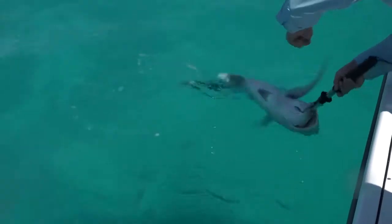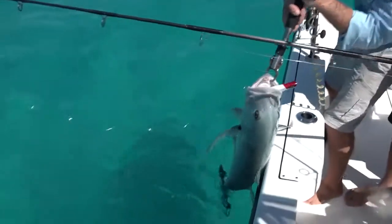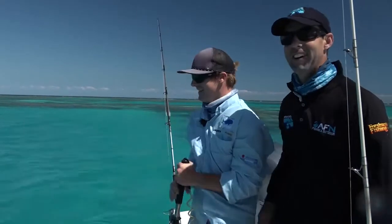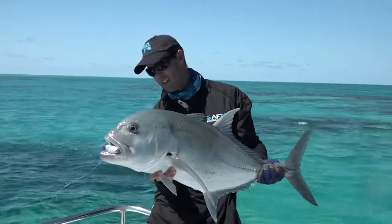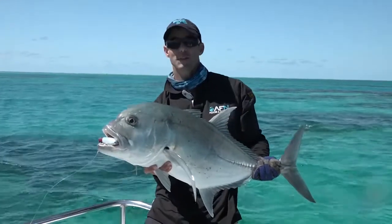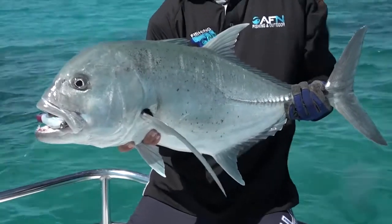Not much of the popper left there, mate. Look at that. He's absolutely annihilated it. Number 4. Good job. One of the bullies of the reef and such a good candidate for the surface lure. It was a case of just finding them today. They've had one close call. One's taken one of our lures. They had to be in here somewhere.